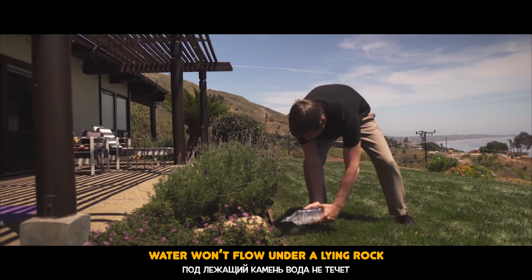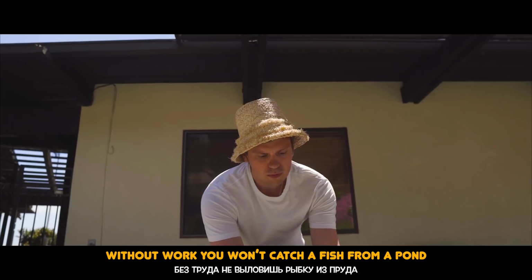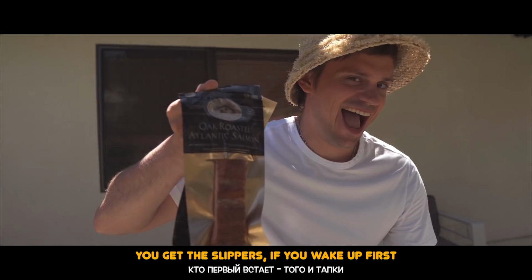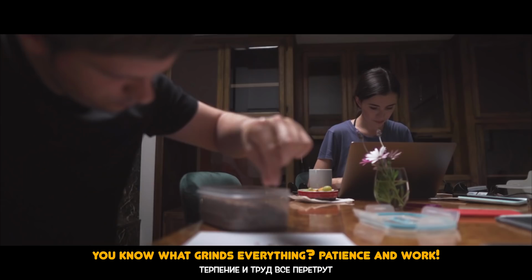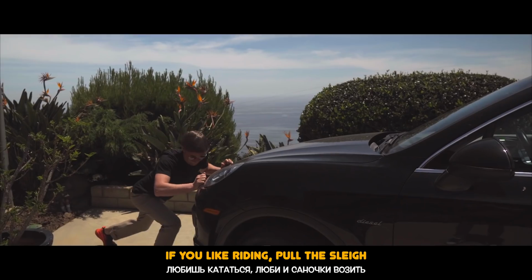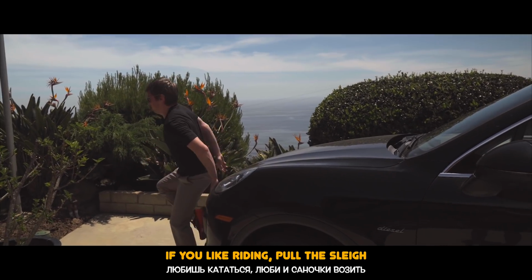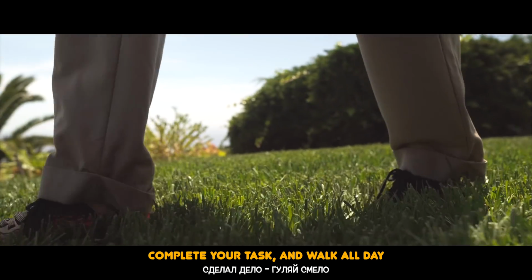Water won't flow underlying rock. Without work you won't catch a fish from a pond. You get the slippers if you wake up first. You know what grinds everything? Patience and work. If you like riding, pull the sleigh. Complete your task and walk all day.